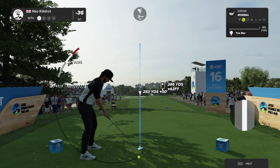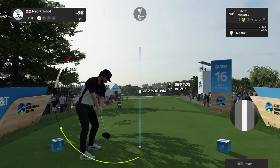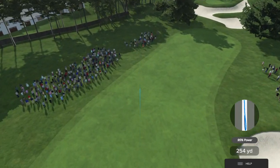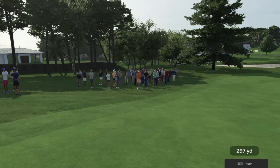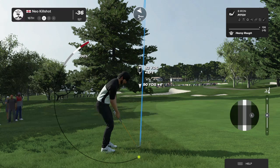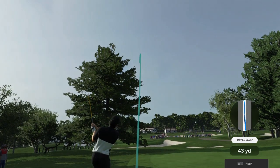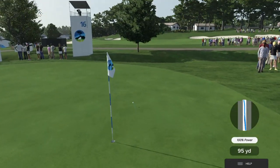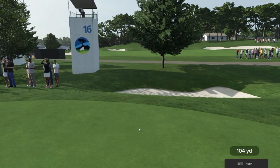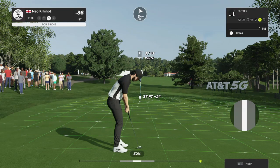Teeing off here on the 16th hole. Not sure if this one will stay on the short grass. Well, this rough looks to be lush and thick, doesn't it? Looks to have opted for the 8-iron. Yeah, this is lovely. That lie was so bad, I didn't think they'd be able to get it anywhere near there. Lining up the birdie putt here.